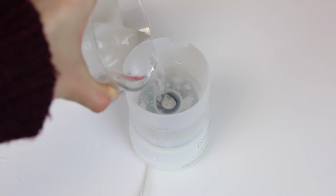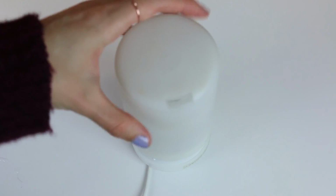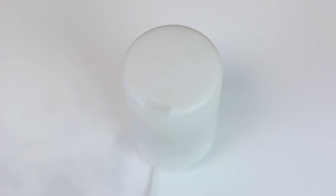Fill this up with water, put a couple of drops of eucalyptus and whatever essential oil you enjoy into it, and turn it on. It really helps me to get to sleep when I have a cold, because you know that horrible feeling when you're trying to sleep but you can't breathe? Yeah, that feeling. This one will save you. Totally 100% recommended. I've had this for several years, hasn't worn out at all.